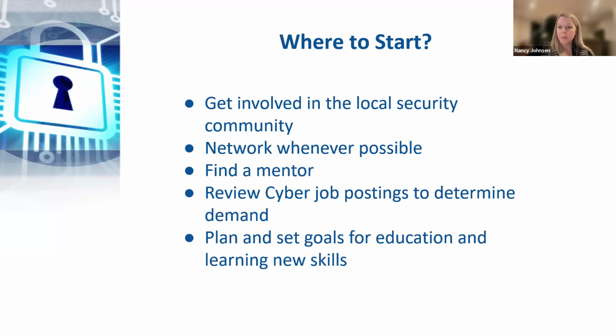This leads into my next point of networking whenever possible, attending local security conferences, meetups. There's often vendor training available throughout the city, and usually all of these events are free. It's a great way to learn and to meet people in the industry.